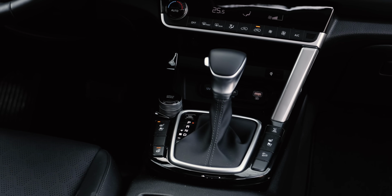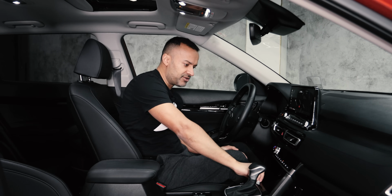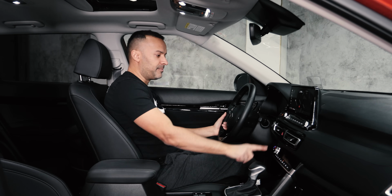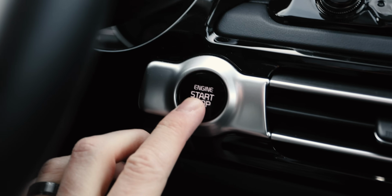And last but not least is the placement of this drive mode. It's kind of down here, and for some reason, my hand just goes down here to start the car. But the start button is right here, which is totally hidden behind the steering wheel and the wiper stalk.